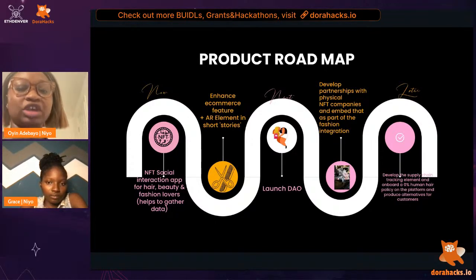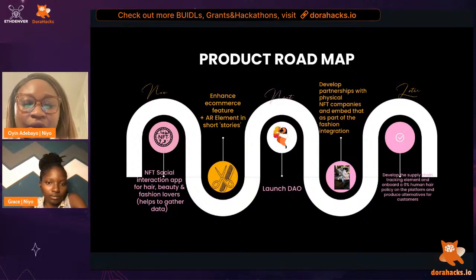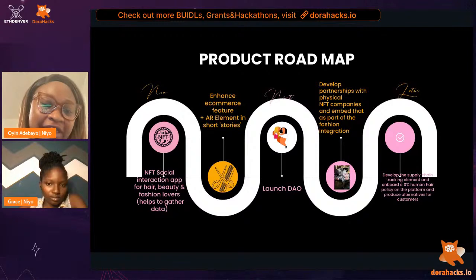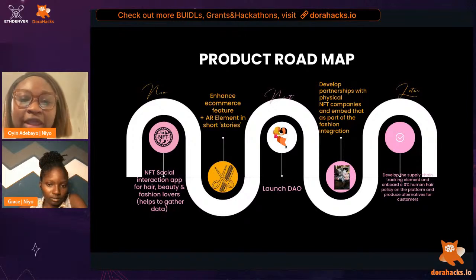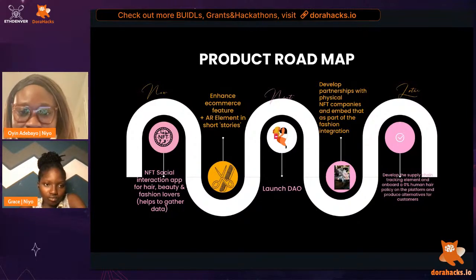Then next, we want to launch our DAO. The DAO will be really focused on the training element. There might be some people who want formal qualifications or formal accreditations to be able to validate themselves as creators. We will launch that DAO and have a training camp for that. Actually, currently, we are already working towards an academy, a physical one. We want to launch it in full capacity.